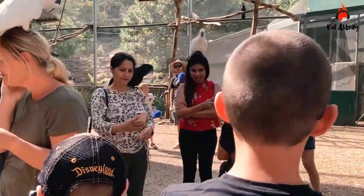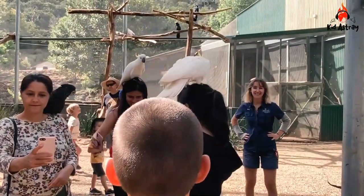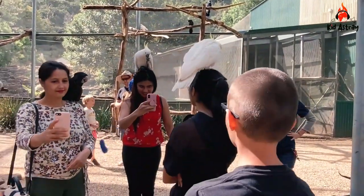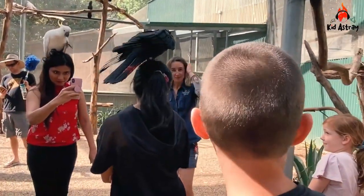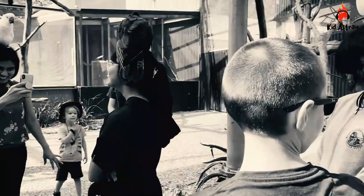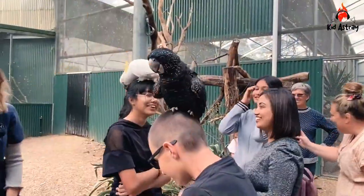The tour guides are there to help you learn about the birds and see some of the tricks they can do. They also help the birds fly to cuddle up to you if they want to get to know you. I watched as birds landed on other people and I knew it would happen to me soon enough. And of course, one did finally find me.